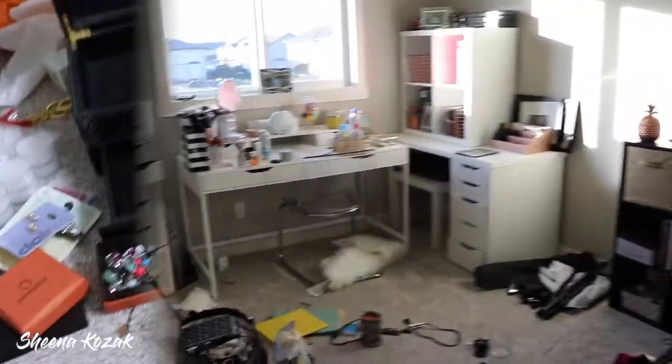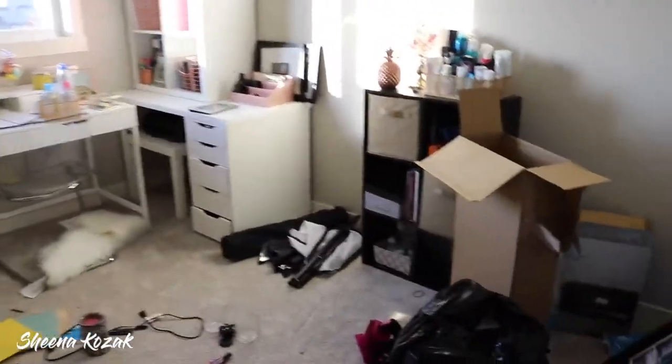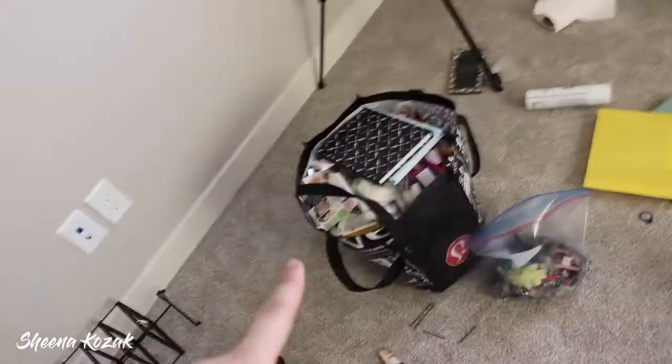So that's just the giveaway pile. And then this is earrings and bracelets that I'm going through still. It's almost done. It's so close to being done. I am so sick of this cleaning already. I had so much junk that I had to go through. This is all giveaway stuff. And then there's makeup, beauty supplies, a lot of the stuff on the floor I'm going to give away.